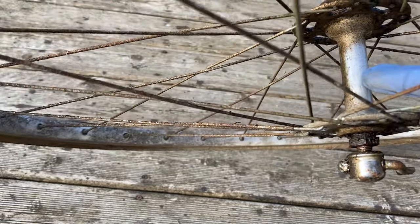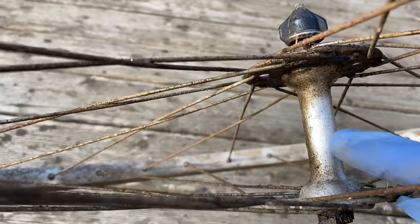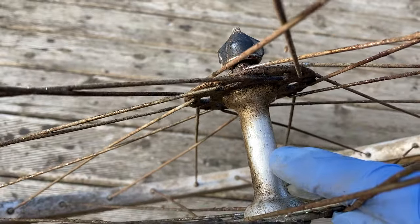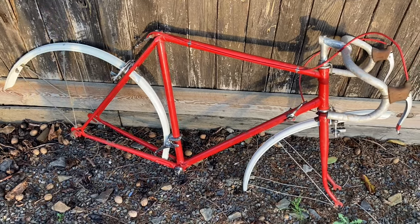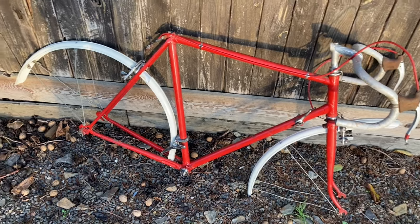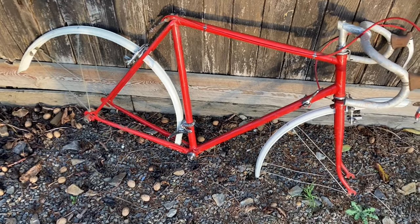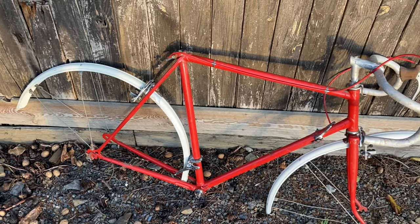75. See that? It says 75 there. So I know the date of the bike, 1975. I know someone resprayed it. It's all over the place. It's on cables, it's on the headset, it's on the hanger. It was even on the back of the crankset.